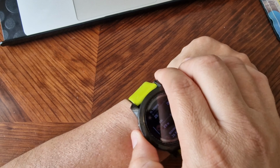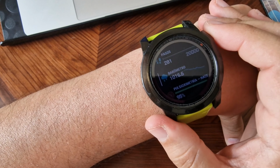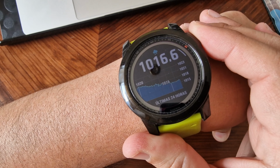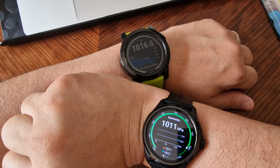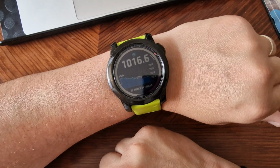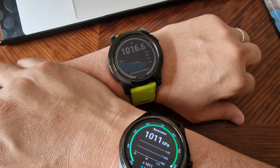Barometric pressure. Now, let's measure the barometric pressure. It says right now the Ticwatch Pro says 1011 and the Garmin says 1016. Which one is telling the truth?